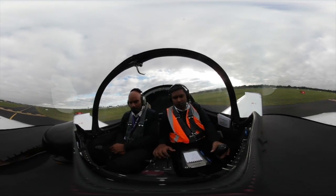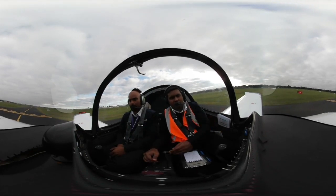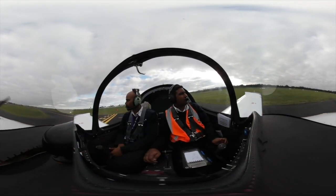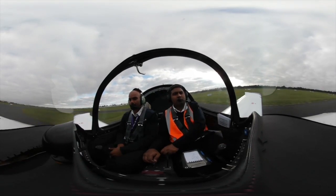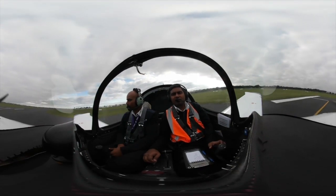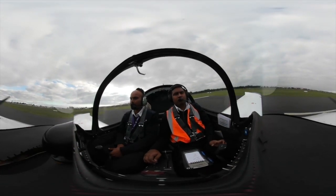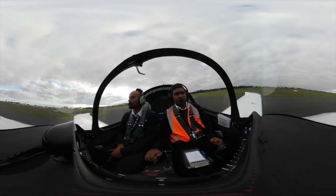Good. Now just release the park brake and we line up with the center line. Oh. Yeah, it's got a lot of power on. You can reduce the power. Easy. Go on, just come to a stop. Just hold on to the brake. Come to a stop. Don't waste too much runway. Okay. That's it. Now just wait.